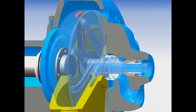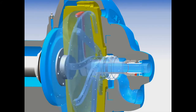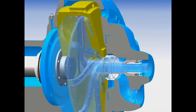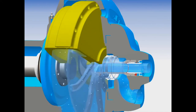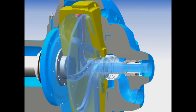So it's a relatively simple mechanism with fewer parts, and we achieve the same flow and head requirements in the typical low flow high head applications. As you see in the video, as you increase the speed, we increase the head. And then by increasing the opening of the pickup tube or introducing a double pickup tube, we can increase the capacity.